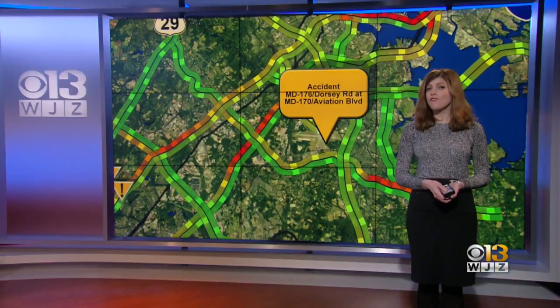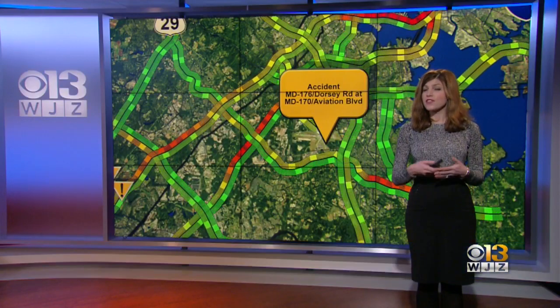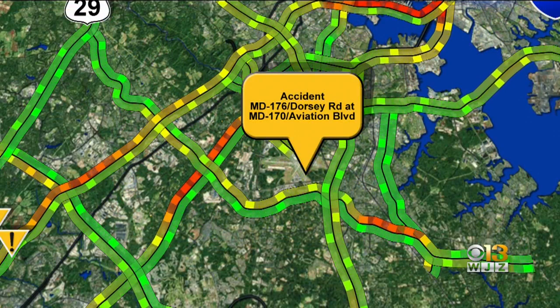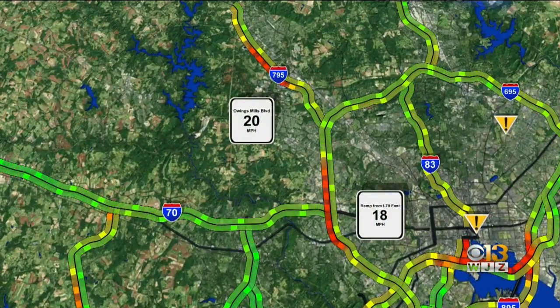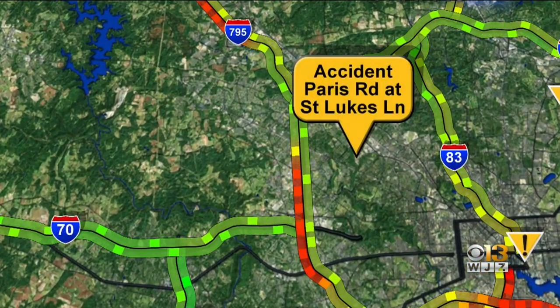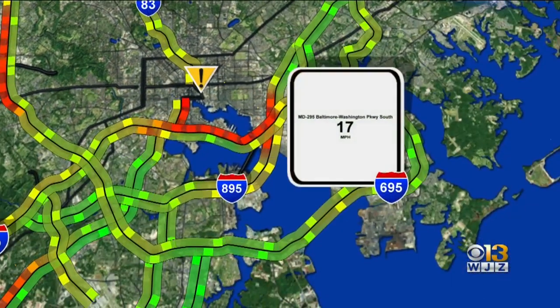Yeah, we're definitely seeing some volume out there and some delays, but the amount of wrecks coming in has lessened a bit. We do have one near the airport that could slow you down. That's going to be on Dorsey Road at Aviation Boulevard. And if you are headed out on the west side of the Beltway, you're looking at about a 15-minute drive time. Speeds at only 18 miles per hour on the outer loop, 20 miles per hour on 795 southbound. Wrecks still there, Paris Road at St. Luke's Lane, and really slow traffic also on 95 southbound at the tunnel.